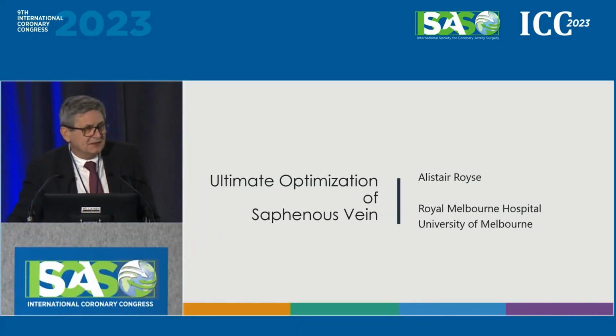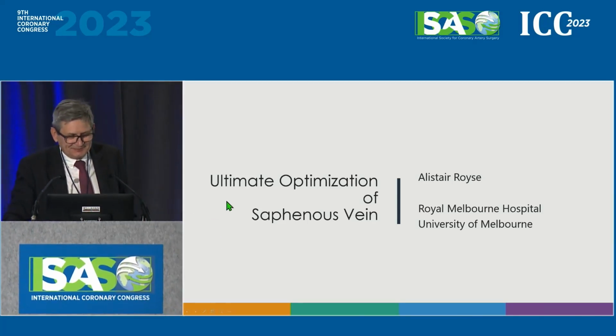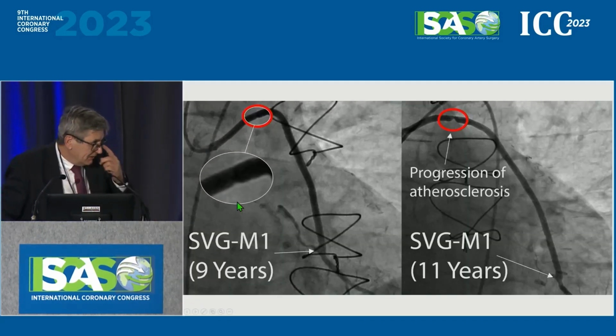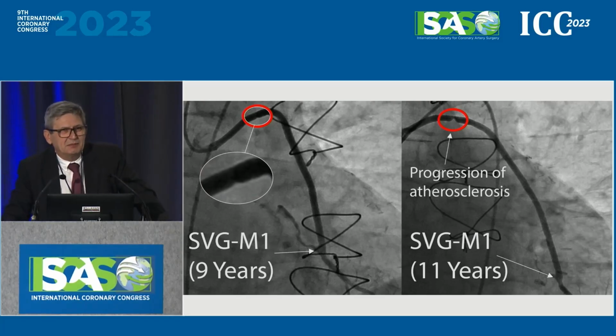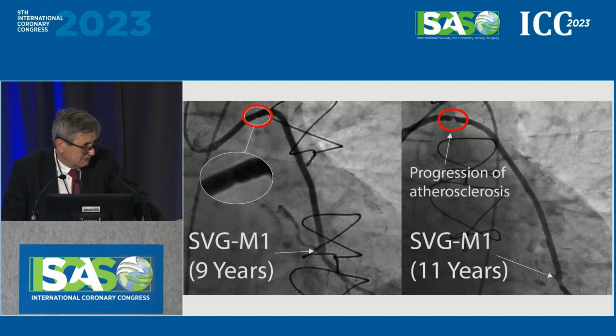Thank you, and thanks to the organisers for inviting me. I did question my place in this particular session. These are my disclosures. Now, this slide summarises the basic problem of vein grafts. On the left panel, you can see a vein graft 9 years post-op, which, comparatively speaking, looks pretty good. And yet only 2 years later on the right panel, there's been tremendous progression of disease.